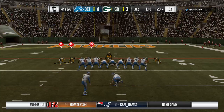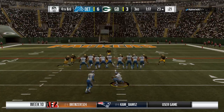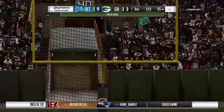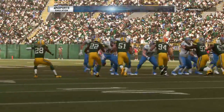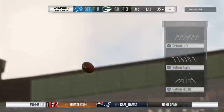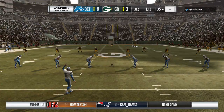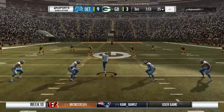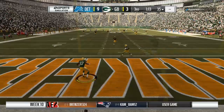Now it's Matt Prater on for the Lion field goal try. From the right hash, this from an even 40 yards out. And Prater's kick is on the money. It's good. And the lead will increase to 6 now. It's 9-3. So 3 field goals that he's hit now. This last one helps him stretch out the lead. He's been solid, hasn't he?